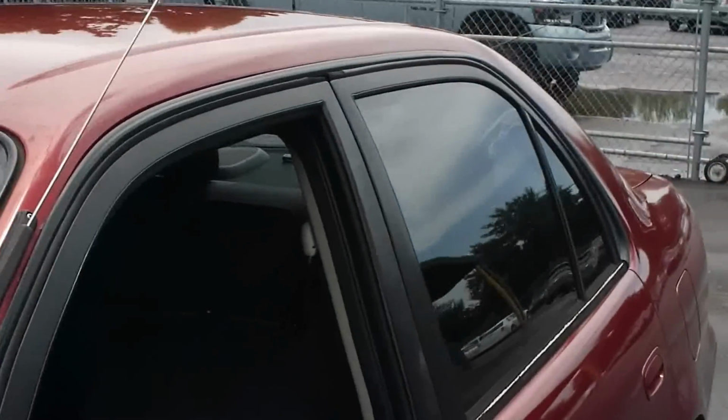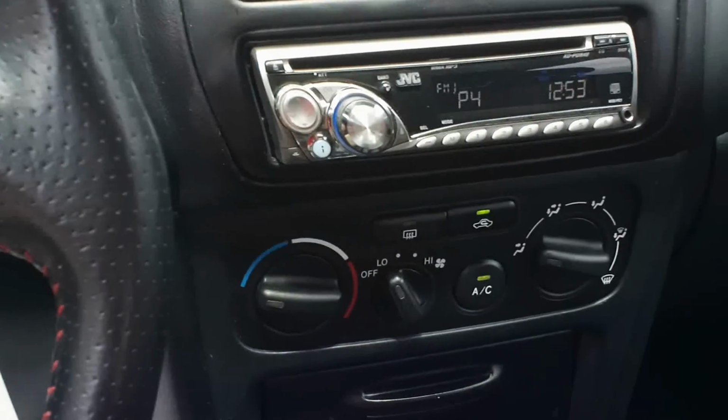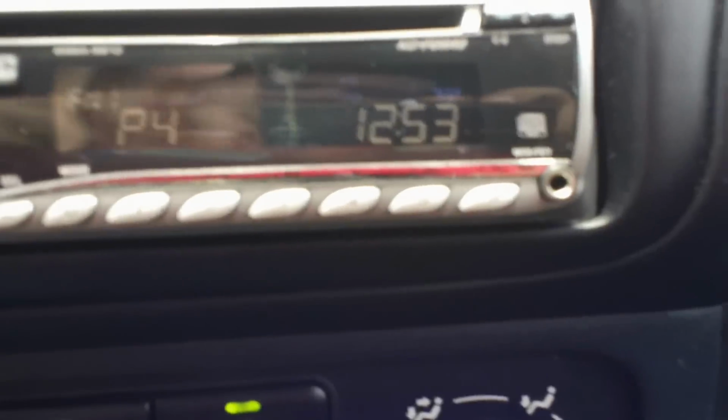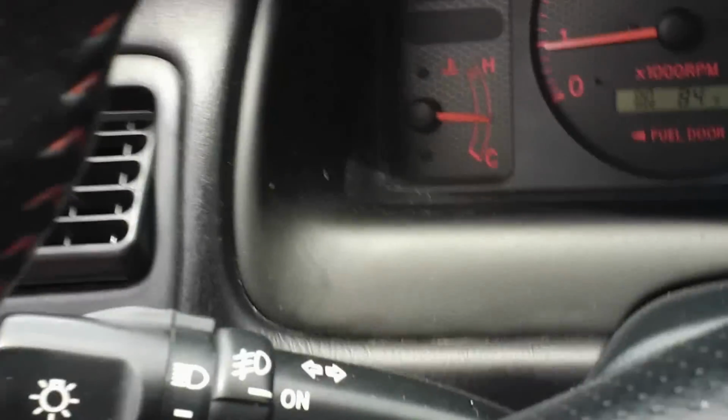I'm gonna go take you here into the interior. You have, of course, ice cold AC. You got the CD player, it's got the auxiliary port, and you have an iPod adapter also, along with all the manuals. Except for the year, this vehicle is in just exceptional shape, really.